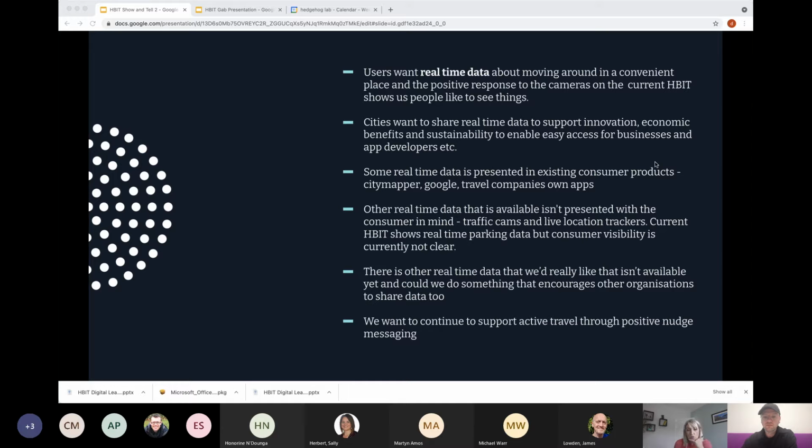And the other, where real-time data is available, but isn't presented in consumer apps and is presented elsewhere, I think we can see that perhaps that hasn't been presented in a sort of user-centered way, perhaps about sharing data with policymakers. Some of the sites are maybe things that people have developed in their own time, which is great, but they haven't been given that real sort of accessible consumer user focus that perhaps we would like.